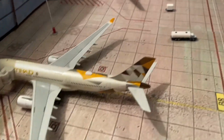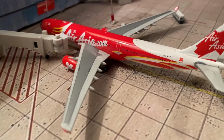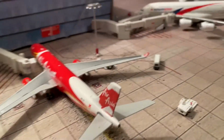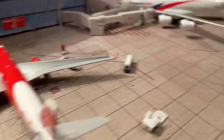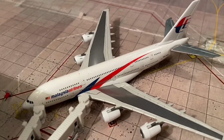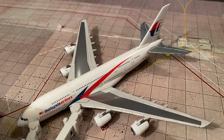Also currently not flying to the States is Air Asia X. This is an example of one of their aircraft in the form of an A330-300. As I said at the beginning of the video, obviously all my models can't serve JFK at this current time. And then we have a Malaysia Airlines A380-800, also not currently flying to New York, but is serving as a cargo plane and helping move supplies across the country.